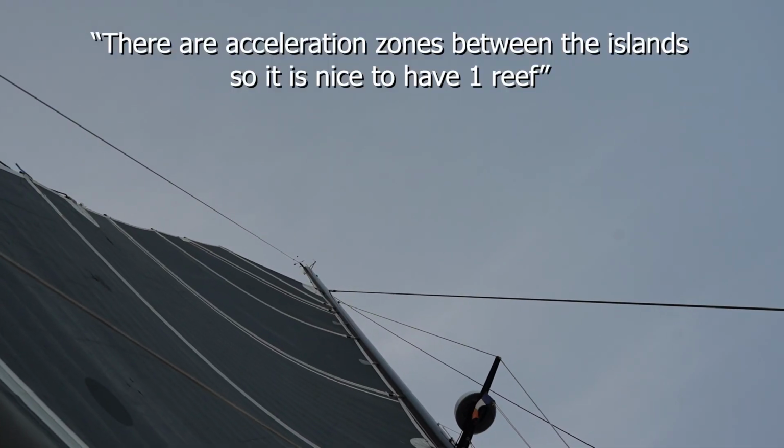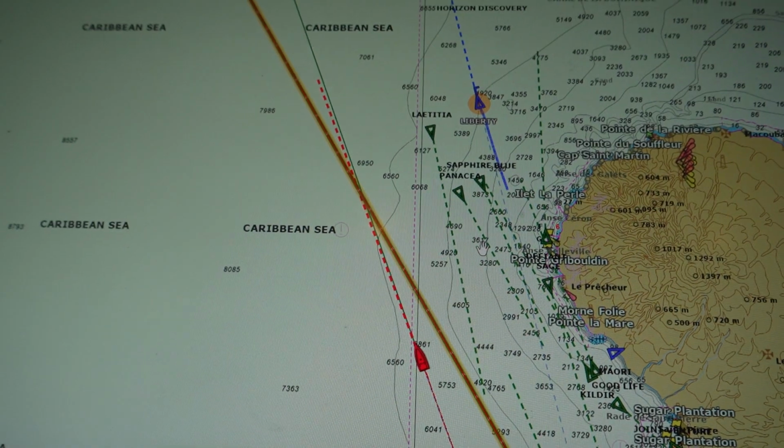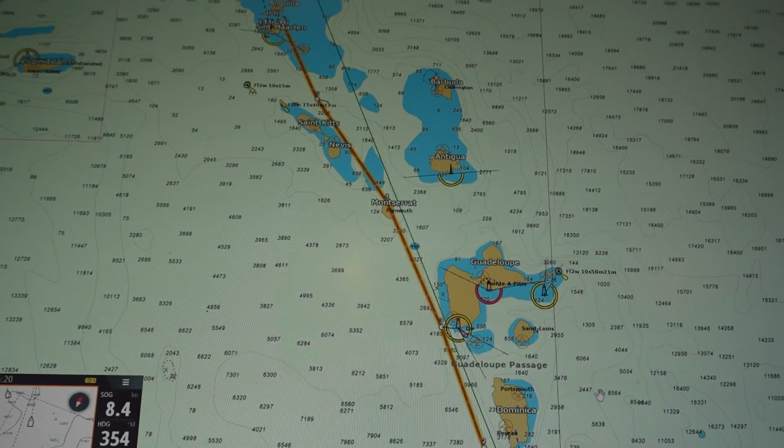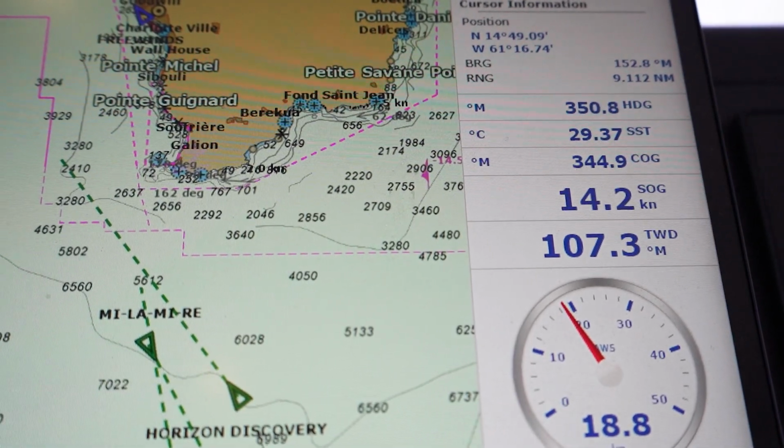Your acceleration shows between the islands, so it's nice to have one ready. We're sailing between islands, and this is kind of the convergence zone where you get these wind accelerations as they come around the island. So this is very typical for the Caribbean, and you can see we're sailing kind of fast. We've got a full main. It should calm down before we get to the other island, and then I can make some lunch, because I won't cook when it's like this, because it's a bit rough.